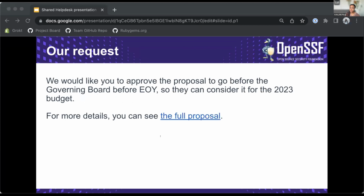And so to summarize, we're hoping to create a shared help desk to be able to unlock an increase in MFA adoption for software ecosystems, which is a necessary step to increasing the security of the software supply chain. I again want to reiterate that we're focusing on whether creating a shared help desk is beneficial, doable, and should be given budget, not necessarily on the implementation details. So with that lens, are there any questions or feedback we want to discuss?